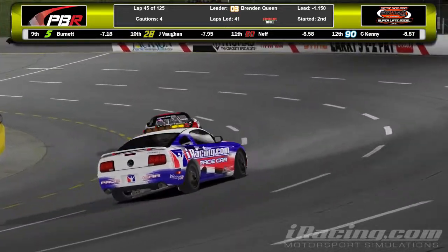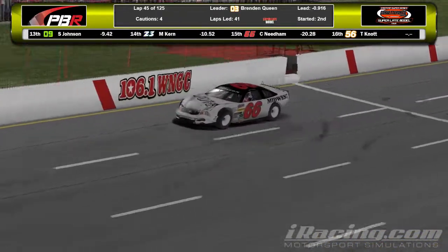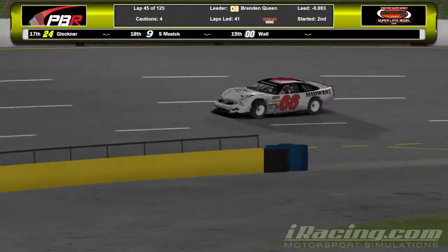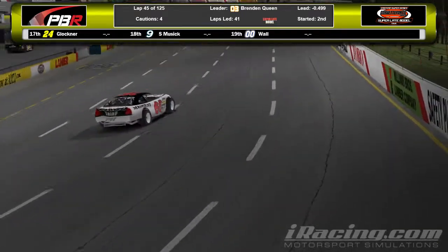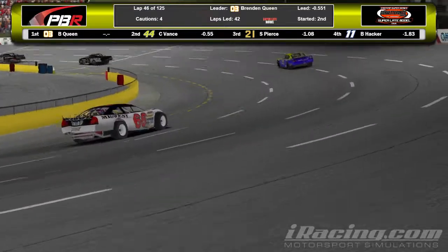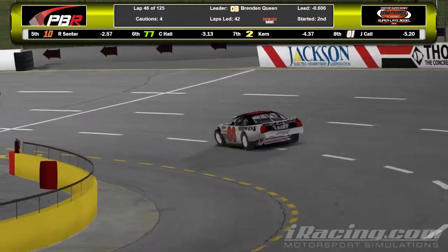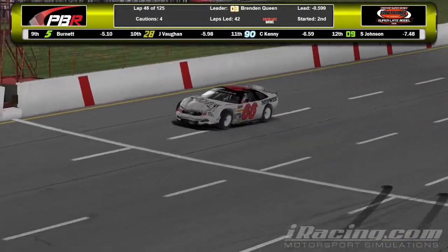And the wave around will be Charlie Needham, who stays out to get the wave around. But I tell you what, the cambers on that car look a little bit out of shape. Or the toe. You see those wheels just not even really pointed in any direction whatsoever.